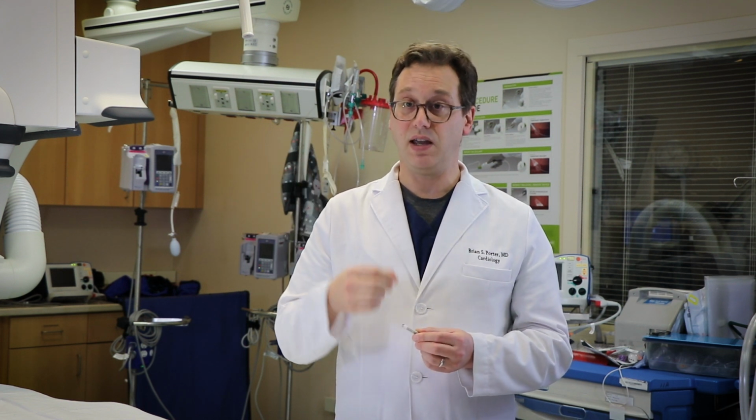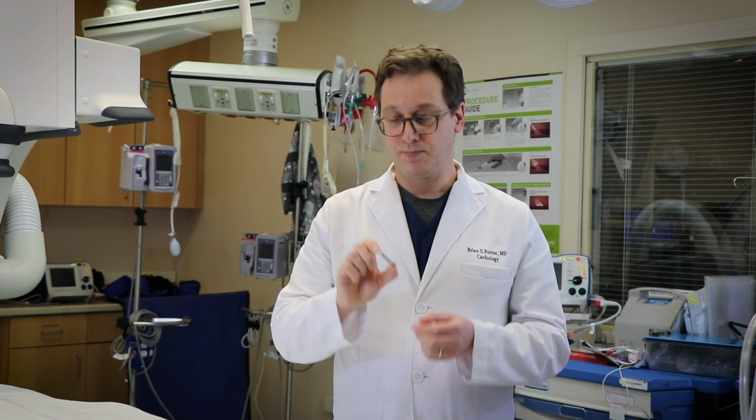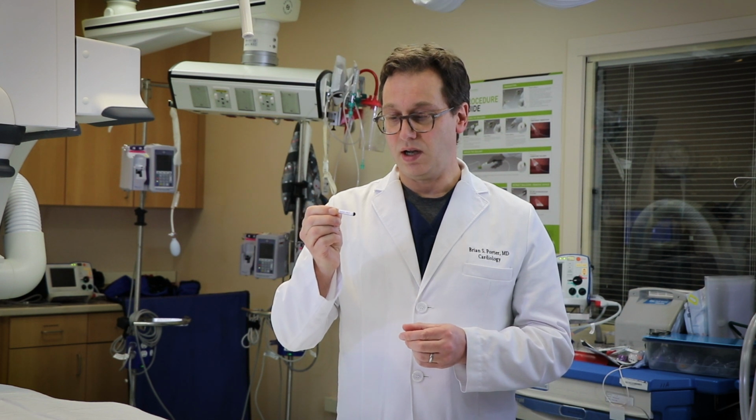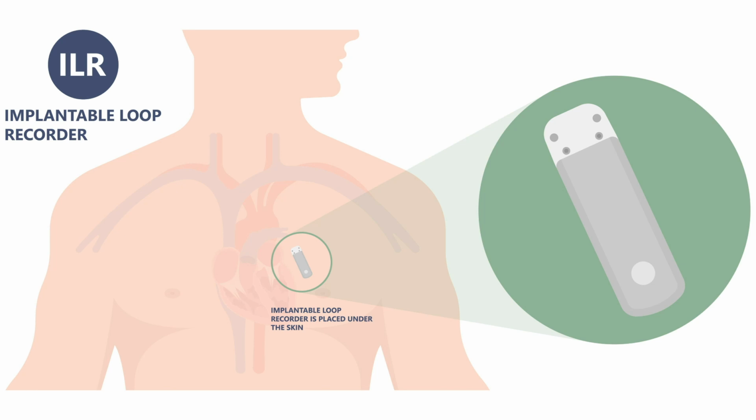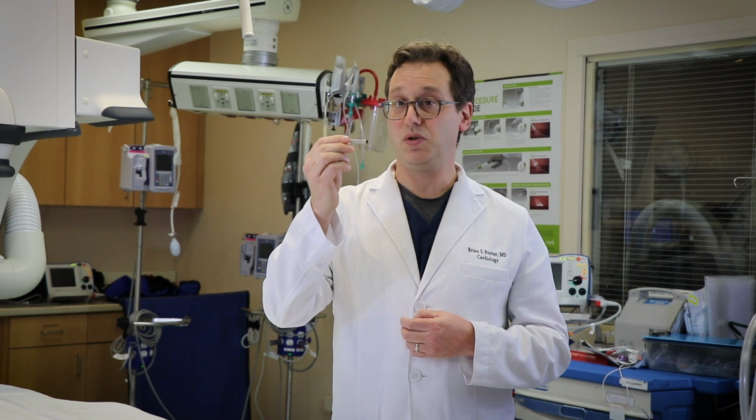And for someone who's having very infrequent symptoms of either lightheadedness or fainting, or even someone who's having strokes for unexplained reasons, we will often recommend implantation of an implantable loop recorder. And that procedure is essentially something that we do as an outpatient walk-in procedure. So a patient will come into the hospital, we will bring them to our procedure area, we clean the skin very thoroughly, and then this little device is injected with a syringe right under the skin. We use numbing medicine, and it's injected right under the skin, not too deep, in the left chest area, right overlying the heart. And this device can detect all of your heartbeats for up to 2 to 3 years.